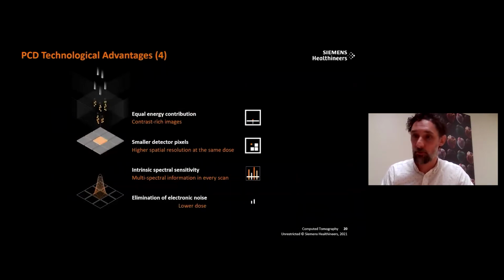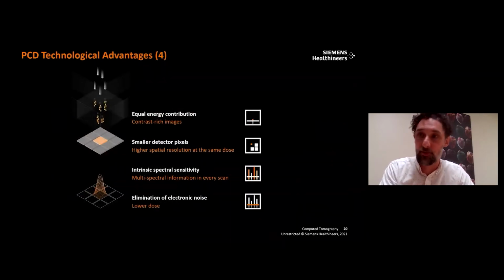So essentially, these are the four things I'd like to speak to you about today. This is essentially the four things that we would like to promote about photon counting scanning: equal energy contribution, which gives us contrast-rich images; smaller detector pixels, which potentially give higher spatial resolution at the same dose. So there's no dose penalty in using UHR. Intrinsic spectral sensitivity, which gives us multispectral information in every scan. So that's a really key point.